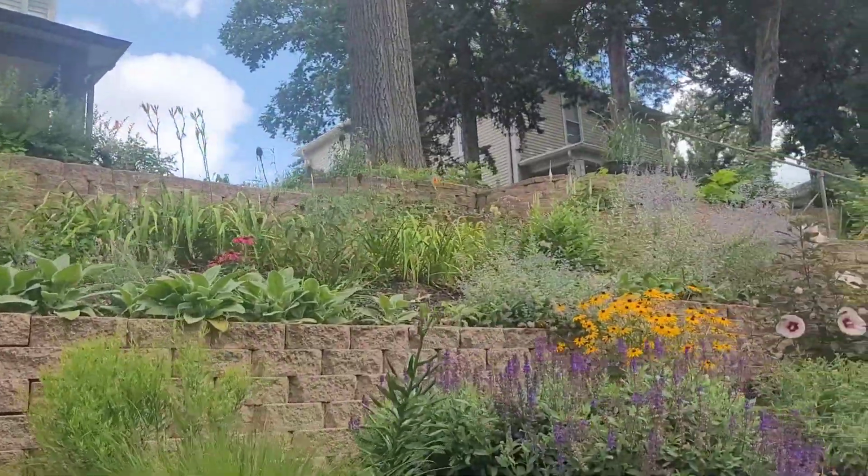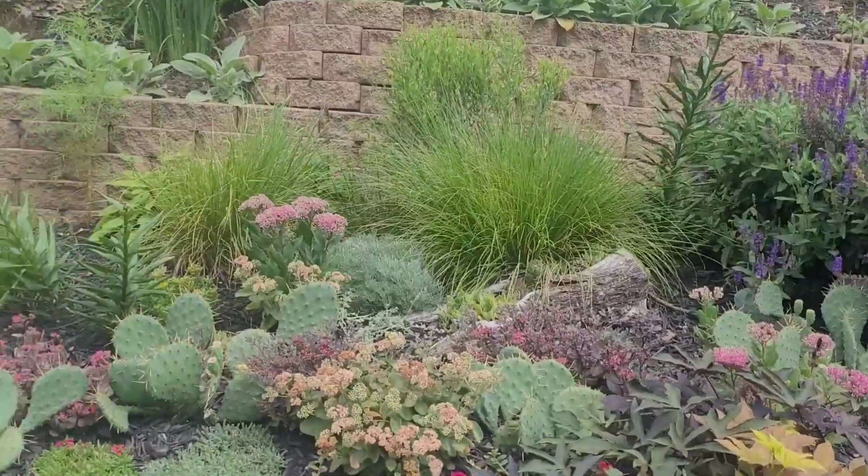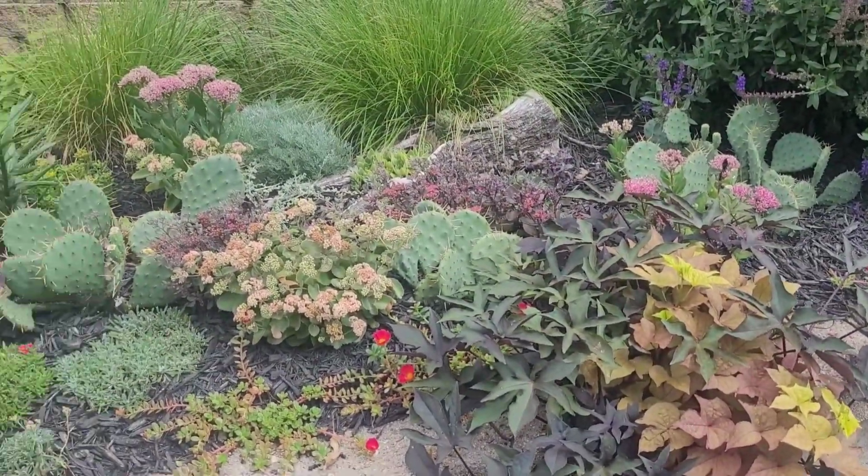Other than that, this salvia is looking great over here. My little cactus and sedum area, looking good.